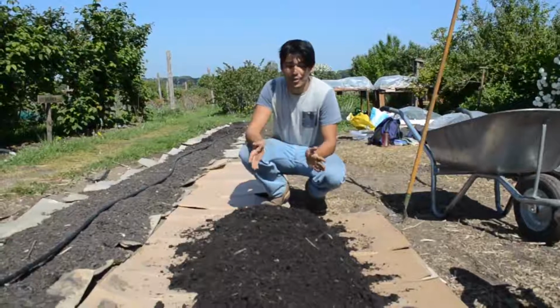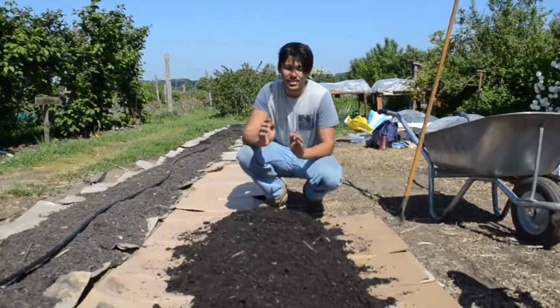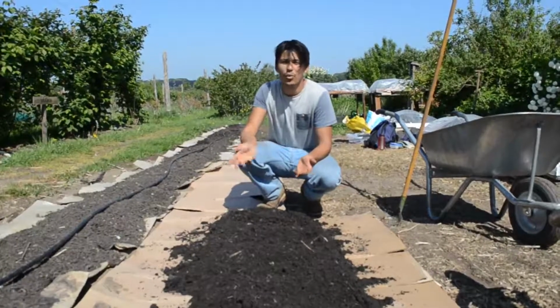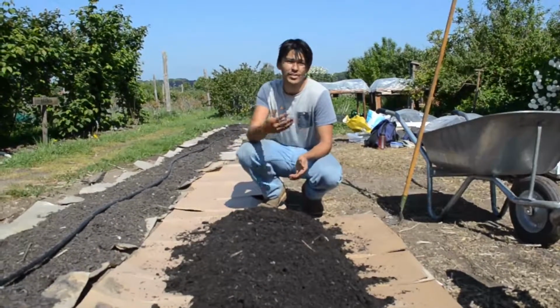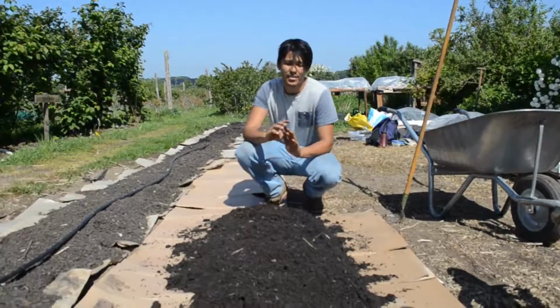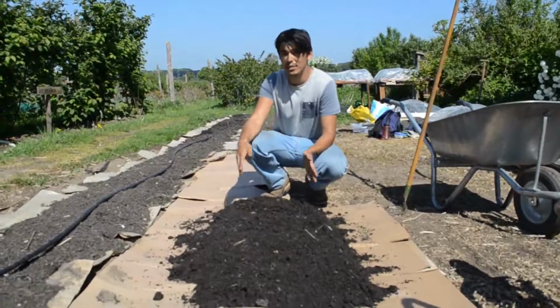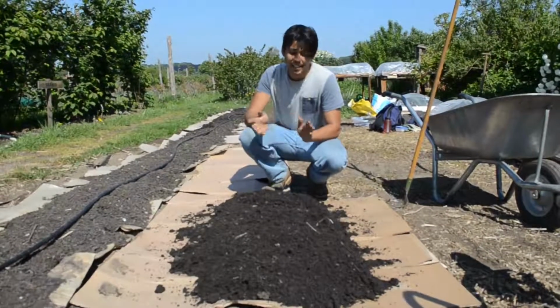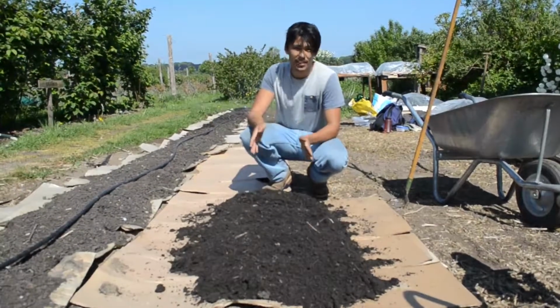So then once you have your bed, this is now ready for planting into directly. Ideally you would do this in the autumn, the season before you're going to start planting, to allow the cardboard underneath to degrade over the winter, which it will do. But in any case, it's fine to start planting into something like this.